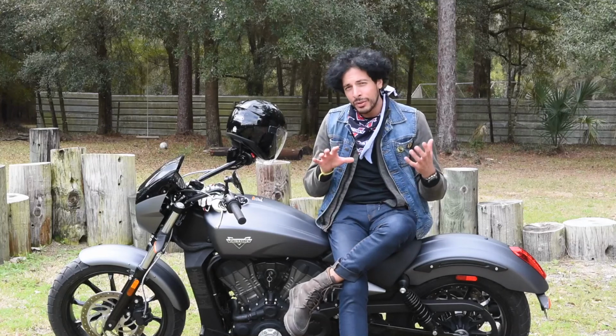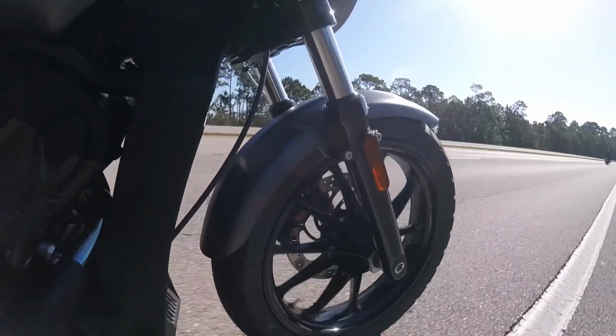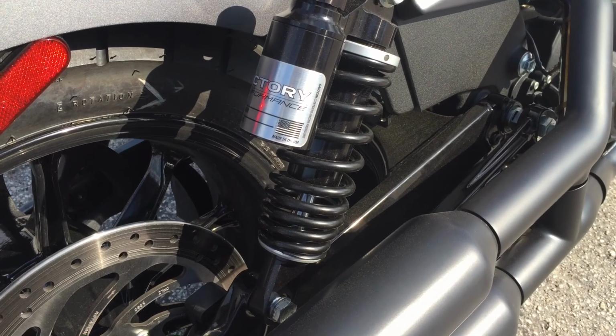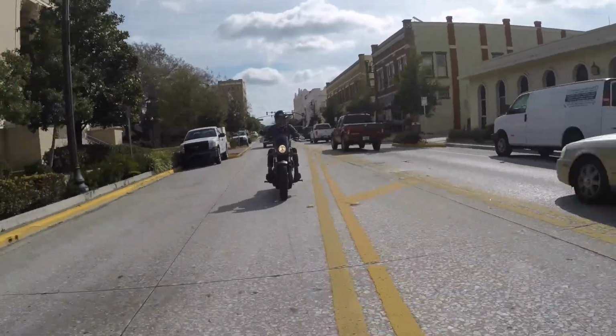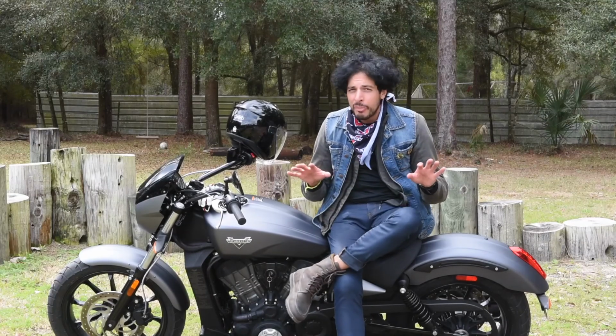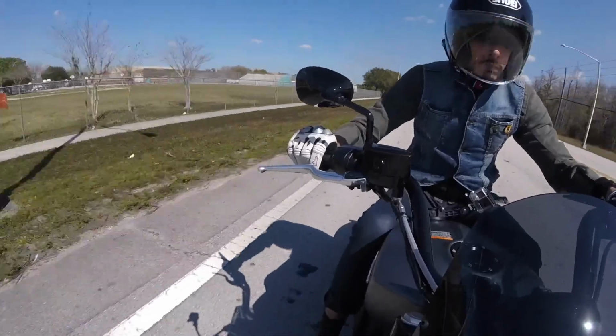The suspension too, it's definitely more budget oriented. The suspension action is real fast. The travel in the rear is real limited, so if you're riding on a bumpy road, you're going to feel the bumps, definitely. But on the flip side, as long as you're on smooth pavement, it glides over the pavement really well and delivers a pretty pleasing ride.